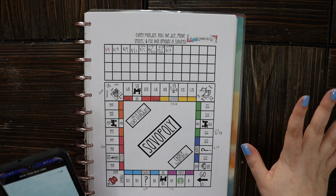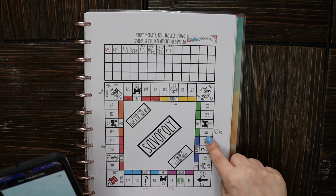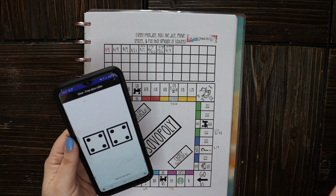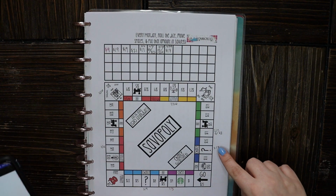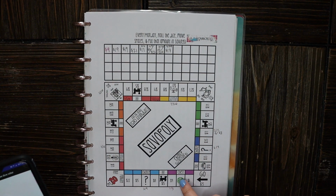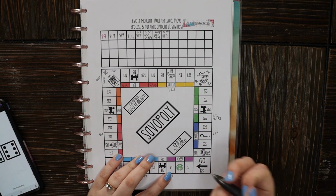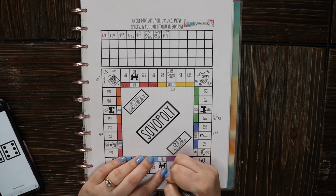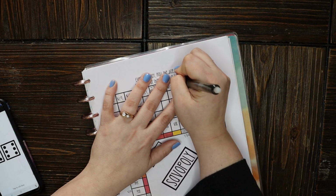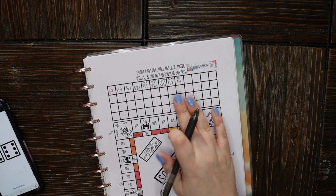The last time that we did this, we were on this $17 space, so that is the space we are going to start with this time. We're just going to roll our dice, and we're going to move 8 spaces. So we're starting here. 1, 2, 3, 4, 5, 6, 7, 8. So we landed on $9, and this is going to be for the paycheck that my husband receives on March 2nd. So for March 2nd, we're saving $9, and I'm just going to put that in here so that I can reference it when I do my weekly budget.